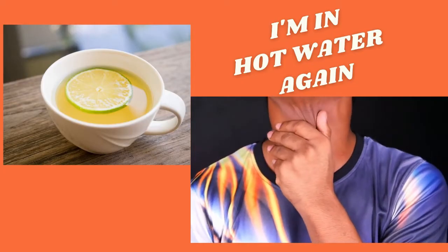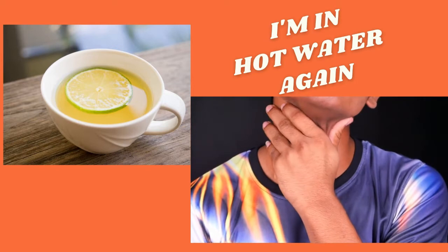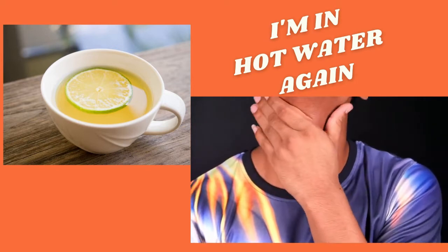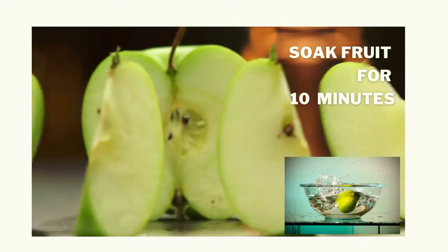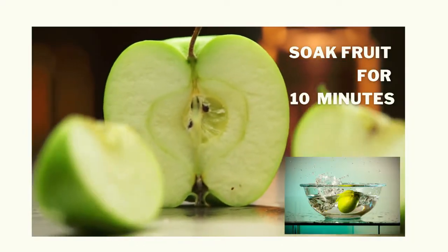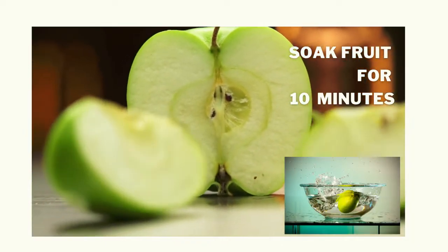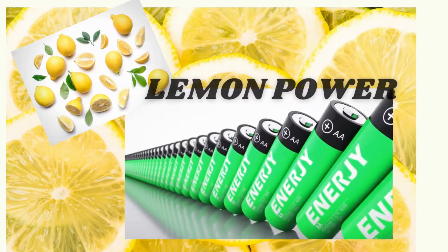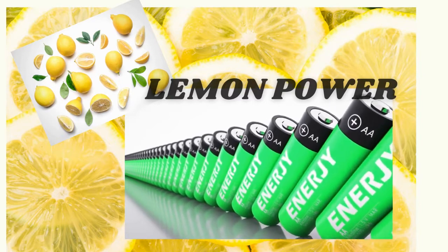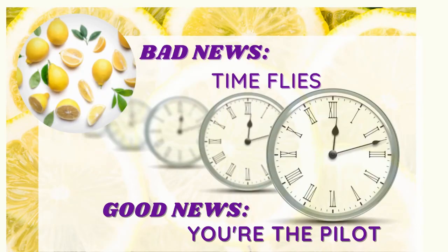Lemon juice and hot water is a good sore throat remedy, and it's antibacterial. Lemons have a multitude of uses, like sprinkling lemon juice on fruit can prevent them from browning. One experiment that involved attaching electrodes to a lemon created a battery that produced electricity. Several lemon batteries can power a small digital watch.